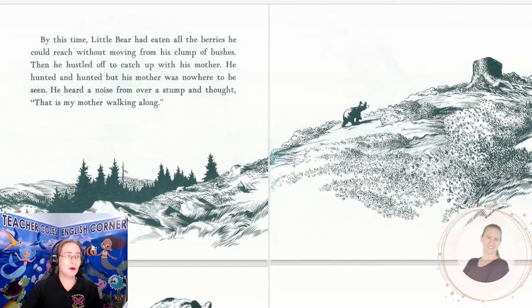By this time, Little Bear had eaten all the berries he could reach without moving from his clump of bushes. Then he hustled off to catch up with his mother. He hunted and hunted, but his mother was nowhere to be seen. He heard a noise from over a stump and thought, that is my mother walking along. Do you think it is Little Bear's mother?